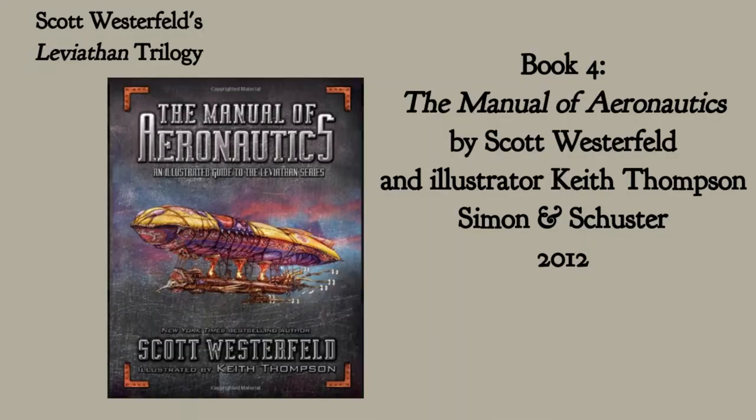Also, I have not seen the Manual of Aeronautics, which I'll probably have to get just as a collector's item at some point, just for the illustrations. Usually that's less of a priority for me. So this has been my review of Scott Westerfeld's Leviathan Trilogy, which includes the books Leviathan, Behemoth, and Goliath. Awesome book names.